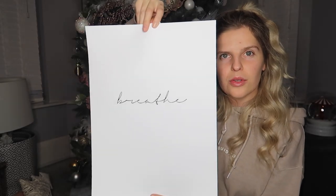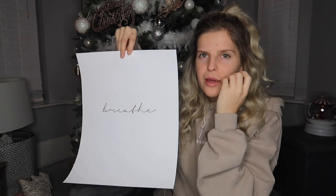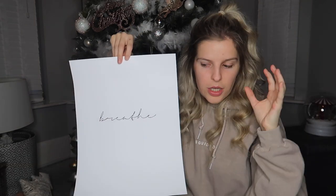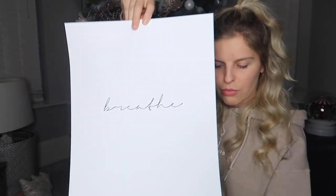I really like the simpleness of that one, especially as it's going on a big gallery wall. I thought it would look nice to have something very simple with like a plain background. So yeah, really love that and I love the writing on that.